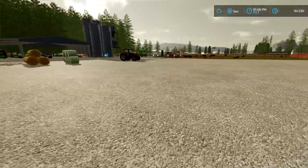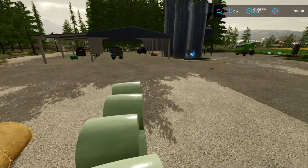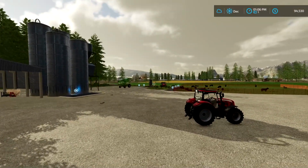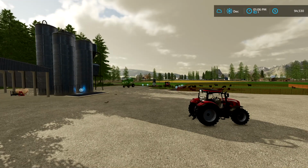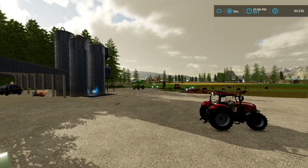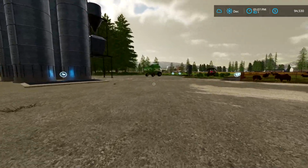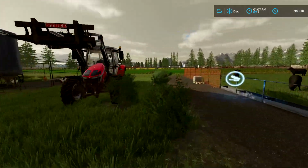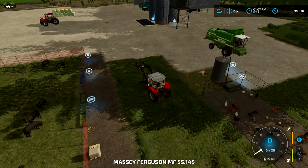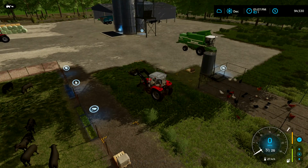Now, first thing we need to do is we have two fields that we need to get some fertilizer put on. We've got our field right over here, number 8. We just put soybeans in there. They're on their first growth state. They do have one application of fertilizer. In field 27, we just put that in the ground, so it needs two fertilizer applications. Let's hop in here.